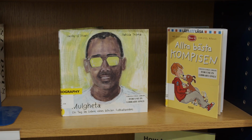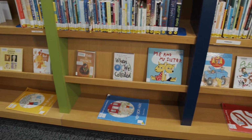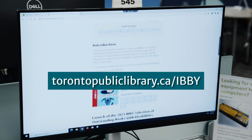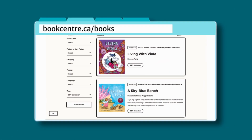Canadian authors and illustrators are telling stories and crafting characters with outstanding disability representation. These books deserve to be celebrated. You can explore thousands of books like these in the IBBY collection for young people with disabilities, housed in the Toronto Public Library's North York Central Library Branch's Children's Department, or search the catalog online. For more information, visit torontopubliclibrary.ca/IBBY. You can also find which Canadian titles from the IBBY collection are available in alternative formats like ebook and audiobook by searching for the IBBY collection tag on the CCBC's Accessible Books Bank.